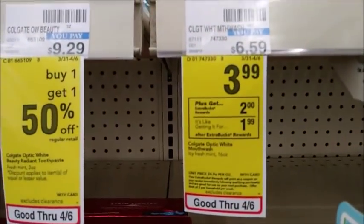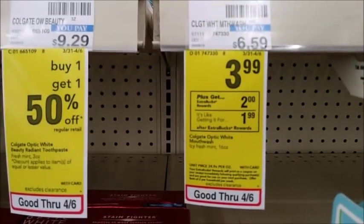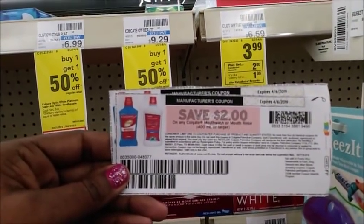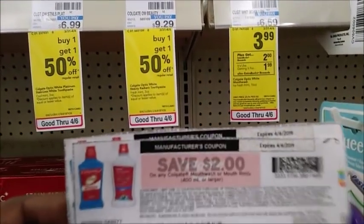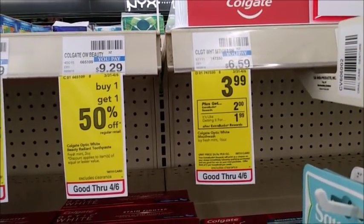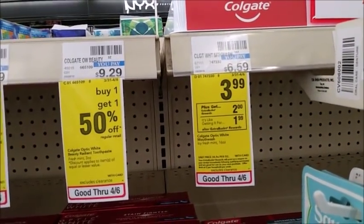Still on the Colgate mouthwash. It is $3.09 each, and it's also buy one get back $2 with a limit of two per card. We're gonna pick up one of these. We're gonna use a $2 off printable coupon that's no longer available, I believe. You'll pay $1.99, get back two, makes it absolutely free. Again, limit is two with this deal.